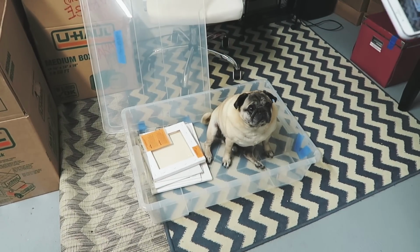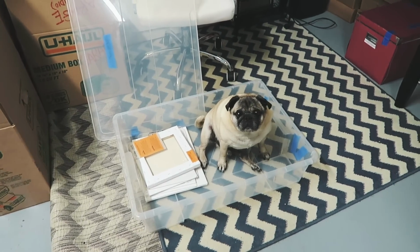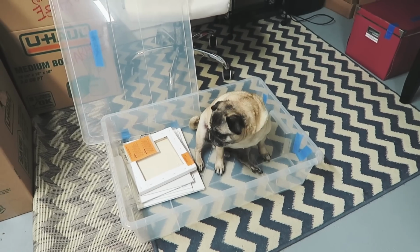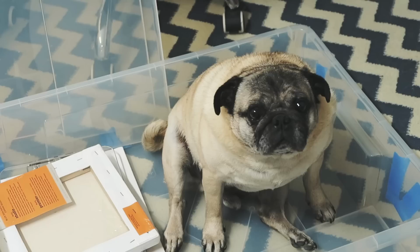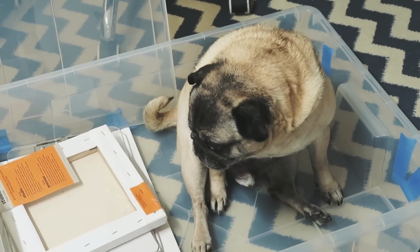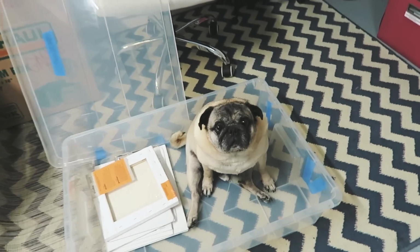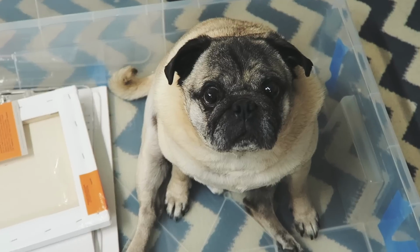Lurchy, what are you doing? He climbs into anything, any kind of pile or box or bin, he will get into it. Lurchy, what are you doing? Lurchy, you gotta get out of there, pal. Yeah, mister. It's a pug in a box.